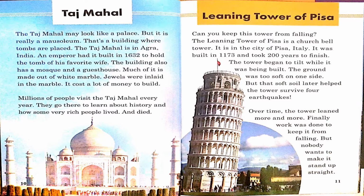Much of it is made out of white marble. Jewels were inlaid in the marble. It costs a lot of money to build. Millions of people visit the Taj Mahal every year. They go there to learn about history and how some very rich people lived and died.